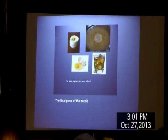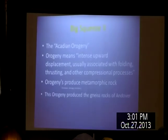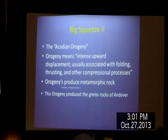Kitchen and cooking can tell you a lot. My wife keeps waving to me. Hi, hon. See? She's trying to tell me something. She's trying to, I'm glad she's not going like this. Okay, big squeeze too, yes.